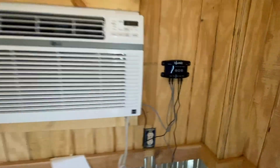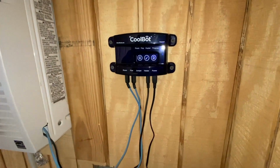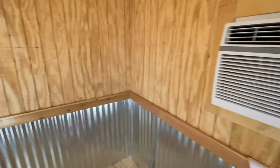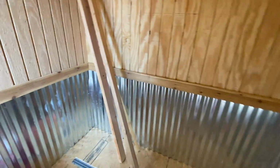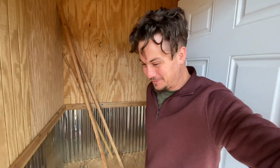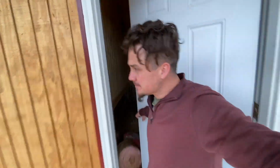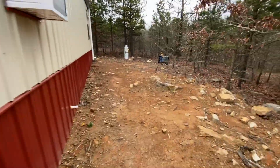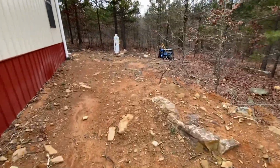It's an air unit with a CoolBot attached to it, and that allows us to get, you know, into the low 30s in here and hang whatever you want to. So, to be honest, this is one of my favorite additions to this whole property, this walk-in cooler. The fact that it's 100% off grid and a fully functional cooler is, you know, definitely a good selling point. All right, so there's a cooler. There's a front door. There's a cooler. Then right around here is where all the magic happens.